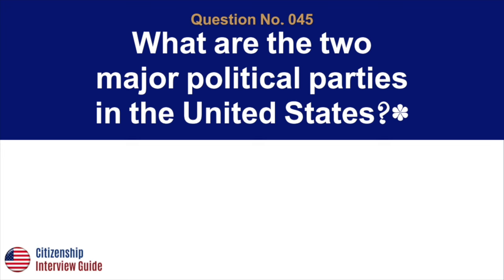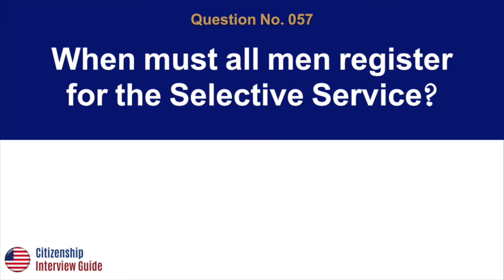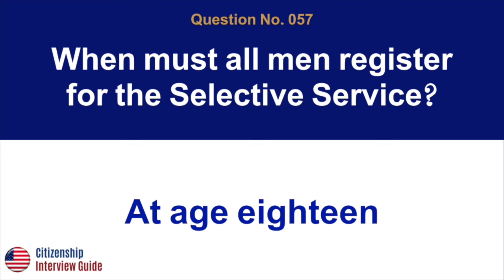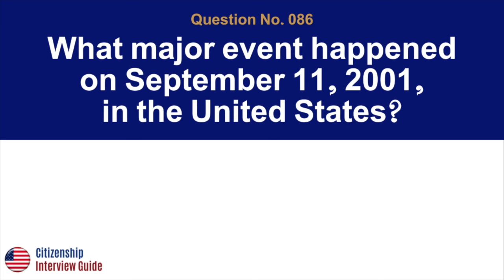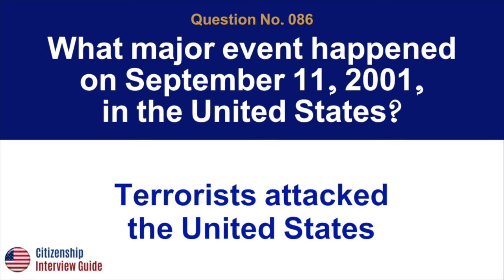What are the two major political parties in the United States? Democratic and Republican. When must all men register for the Selective Service? At age 18. What major event happened on September 11, 2001 in the United States? Terrorists attacked the United States.